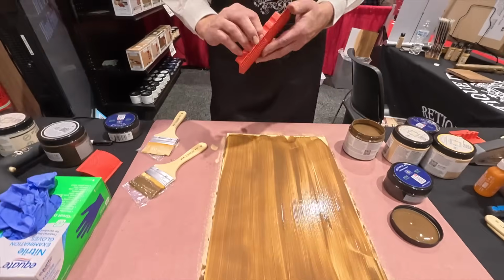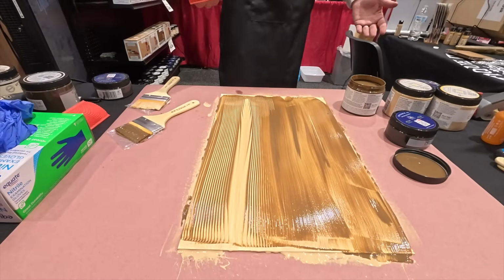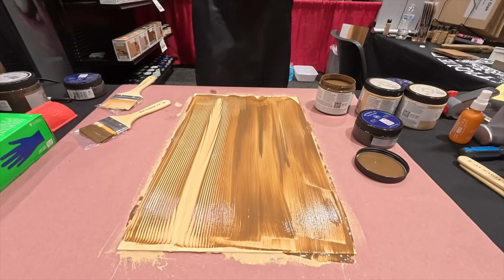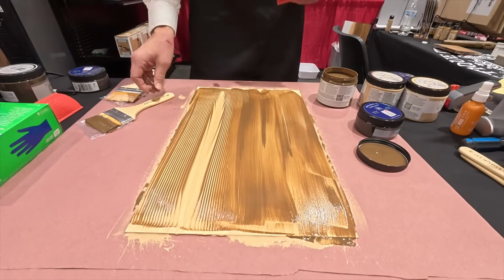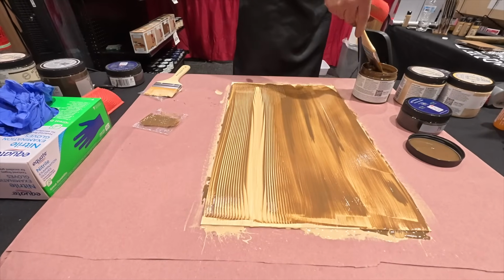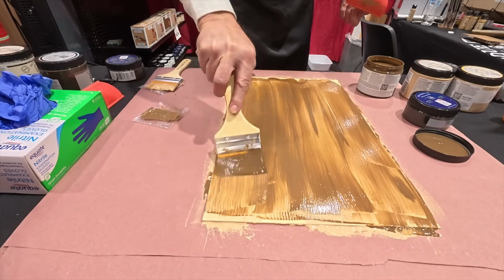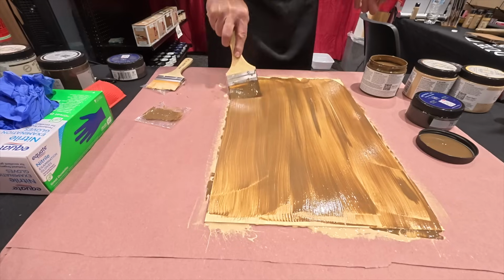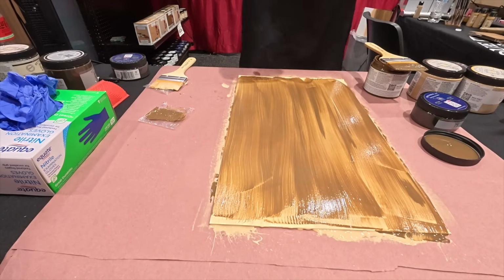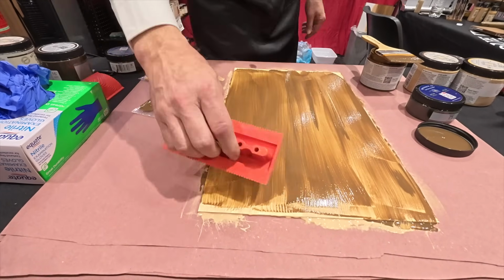So graining is fun. All you do is just pull it straight down. You don't have to really move it a lot. You can. And you know, I really don't like that grain. So it's very forgiving. I'll just go back over it and do it again. You can do it over and over again until you like your grain. Usually it takes people about 2 or 3 minutes to get used to graining.